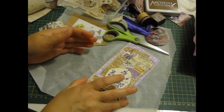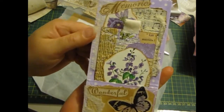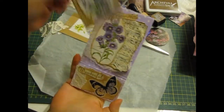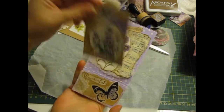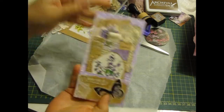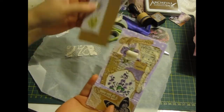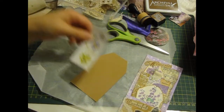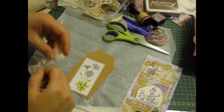So all right, so I really like that now. That's heaps better with those words. So I don't think that needs anything extra, because the words are quite busy enough. So now it's just the second tag, and then we've got our bag with our two tags, and then we've just got to make three paper clips. So we'll get on with this tag and try and get that done in this video.